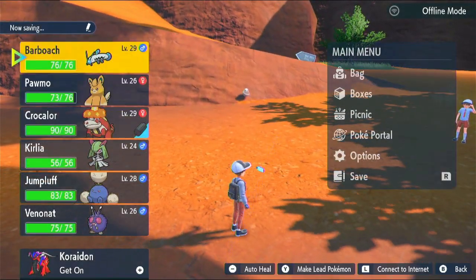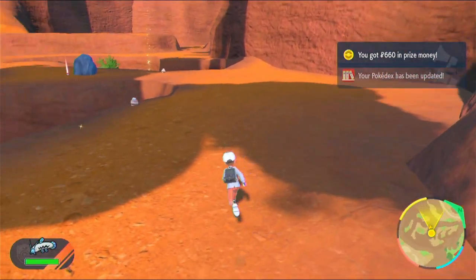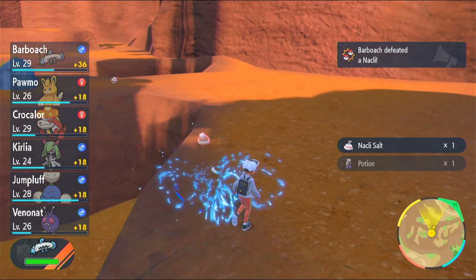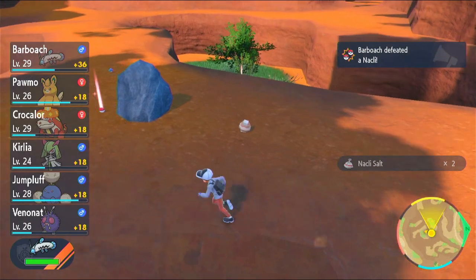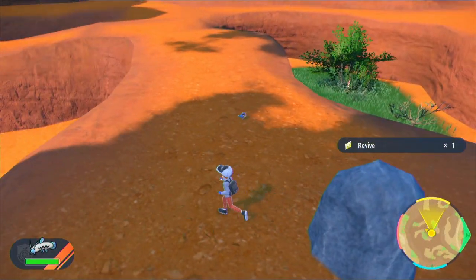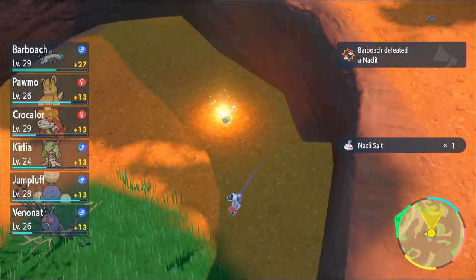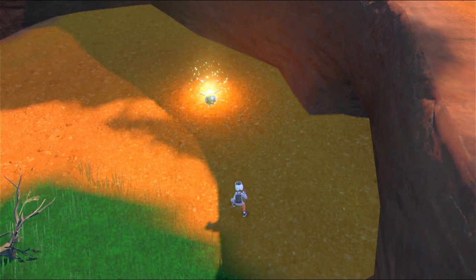See, I'll switch in Barboach to just grind a little bit because you can really just grind out any levels for evolving a Pokemon that you need just by sending them out. I'm also going to just walk around a bit because that's probably going to be easier for doing so. I think this is... Oh, interesting. Very, very interesting. What Terra type are you?